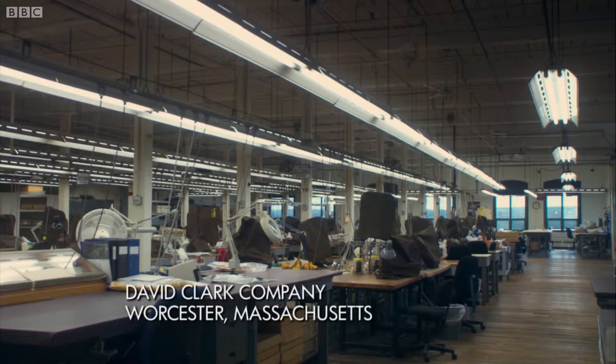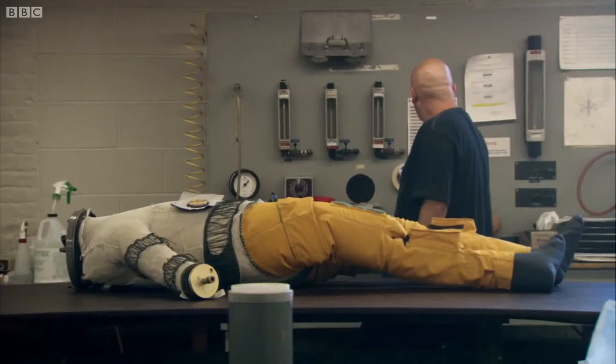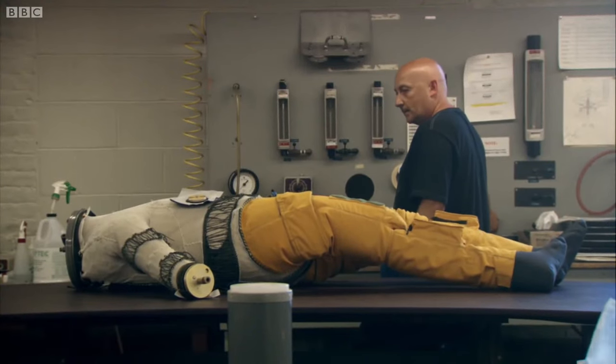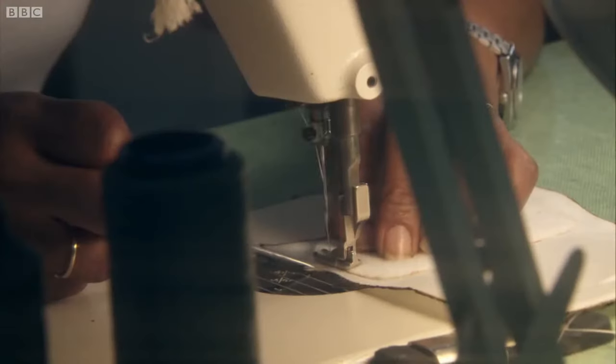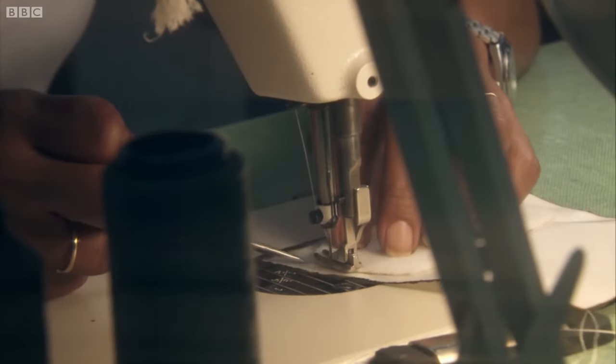Felix has one key piece of safety equipment that he has to learn to trust. His pressurized spacesuit. Joe takes him to be fitted at the same company that made his spacesuit 50 years ago.